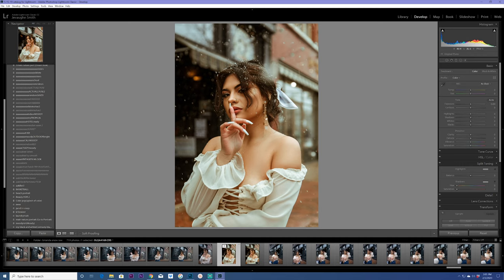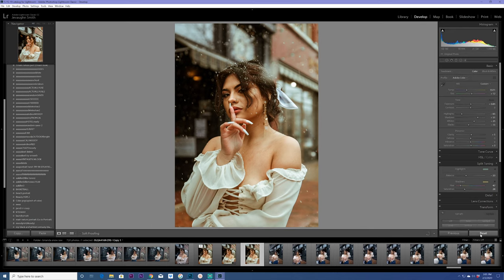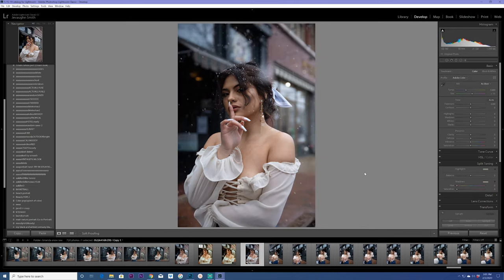So, all right, here is the, let me create virtual copy, and then reset this image. So it's the original image. And as you can kind of see my settings up here, I shot at ISO 160. Even though it's the middle of the day, it was very cloudy out, so I just raised the ISO a little bit. I shot at 50mm, f/2.8, and you can see my shutter.